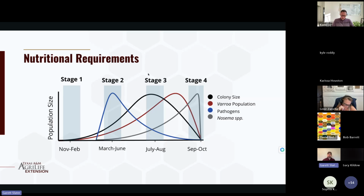Now, stage four is when your colony is preparing for the winter. This is when your colonies are going from maybe 10 to 20 frames of bees all the way down to maybe seven frames of bees to make it through the winter. Especially if you're pulling honey supers off, you may need to feed more sugar to the bees to put that weight on and help them prepare to make it through the winter. So stage four is probably the most important time for feeding, especially if you did extract and pull the honey off and you need to put more weight on the colony.